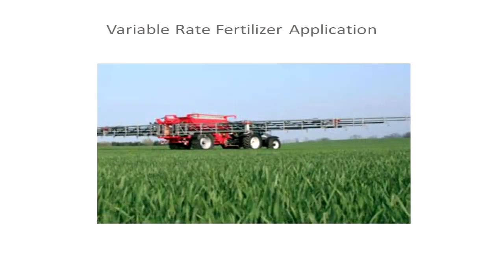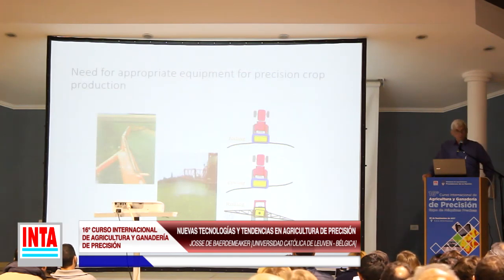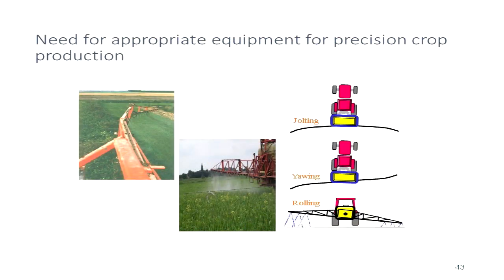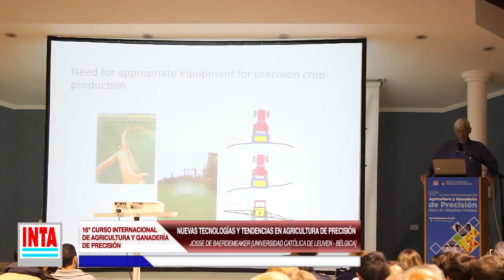Este tipo de fertilizadoras neumáticas como talón tienen algunas ya la capacidad de cambiar la dosis en el ancho de la máquina y eso permitiría ajustar más aún las dosis de fertilizante. And for liquid fertilizer application, or also for crop protection, I think the appropriate equipment for this precision crop production is required. También es necesario tener una maquinaria de precisión que pueda hacer tanto la aplicación de herbicidas como de pesticidas dentro del botalón, digamos, cambiando la dosis en el botalón.